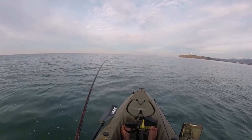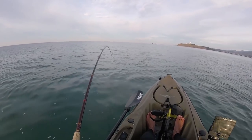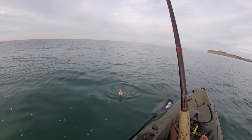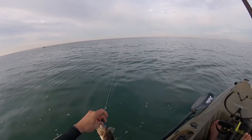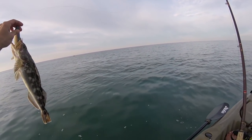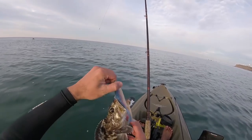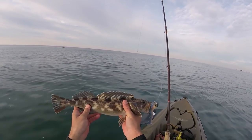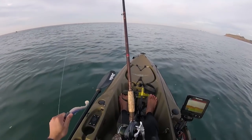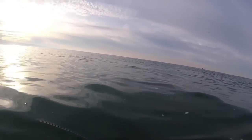There we go, fish on. What we got here. Oh, little baby lingcod. There's our first fish. Fish number one. It's a little baby lingcod. Alright, there's our first fish on that swim bait. Definitely not what we're looking for today. We're looking for something about 10 times the size, but not too bad. First fish in about 5 minutes of fishing, so we'll take it. Let's get a good release on this guy.